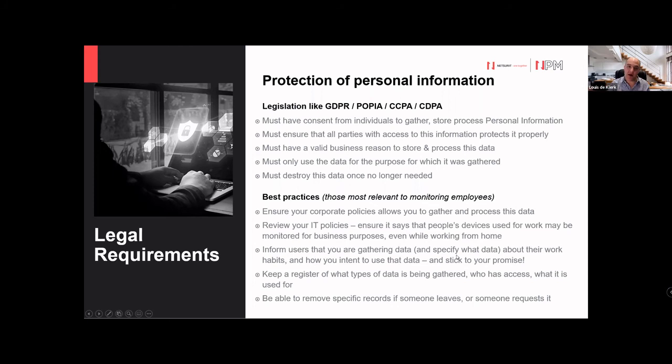That previous slide essentially tells you what we are monitoring. But you also need to tell them how you're going to use that data. And of course, you need to stick to that promise. We'll talk about your intent for that data, but the intent might be to help avoid burnout or to help foster better productivity habits, etc.